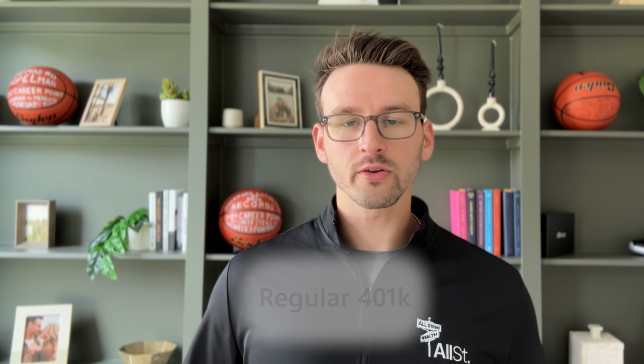The other side about this too is if you have money in a SEP IRA, you can no longer do backdoor Roth IRA contributions, because the pro rata rule will look at, do you have any money in any other traditional IRAs? And if you do, the backdoor Roth becomes taxable, which is another reason why I don't really love using SEP IRAs. So number three is a regular 401k.